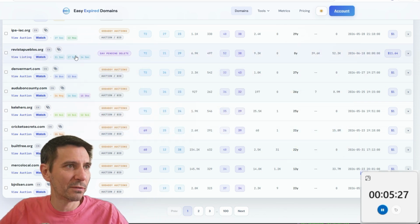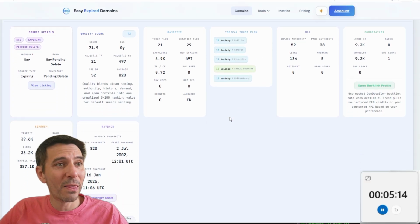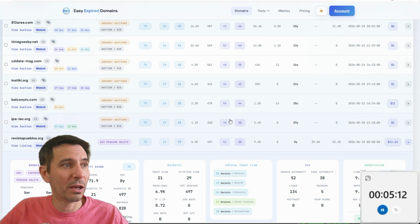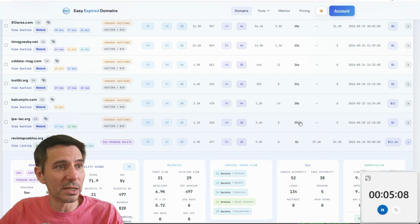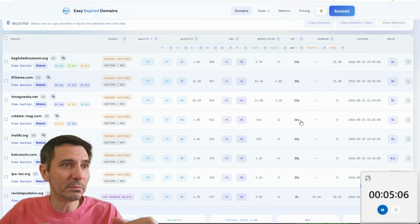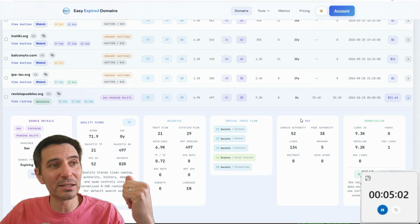Revisita Pueblos, I'd have to look into what that's about, but the topical trust flow topics are largely coherent: politics, general ethnicity, all in society, and philanthropy, and social sciences in science. That's pretty good. I'm probably going to try and drop catch that one. I'm going to put it on the watch list and see on the off chance that nobody else registers it and I get to snatch it up.